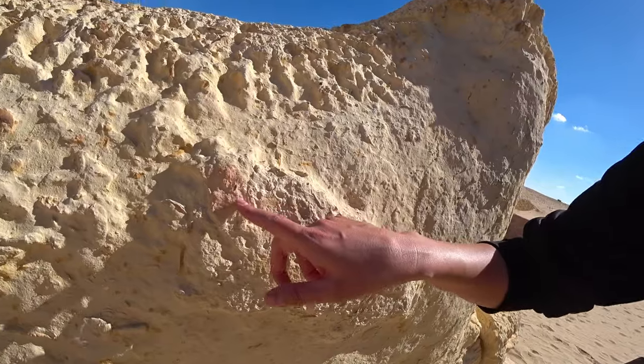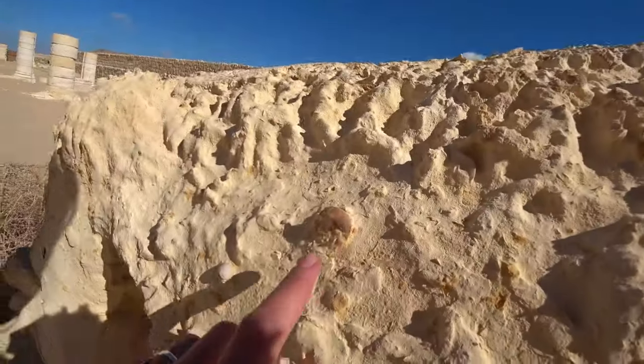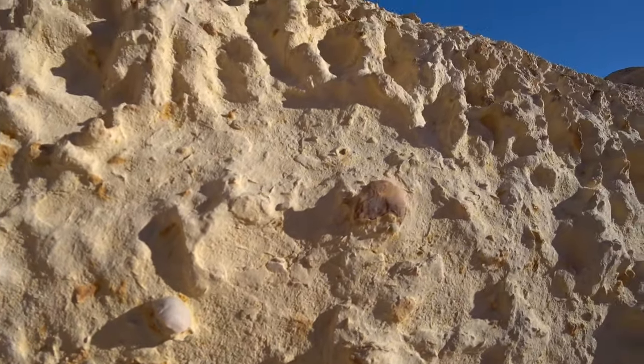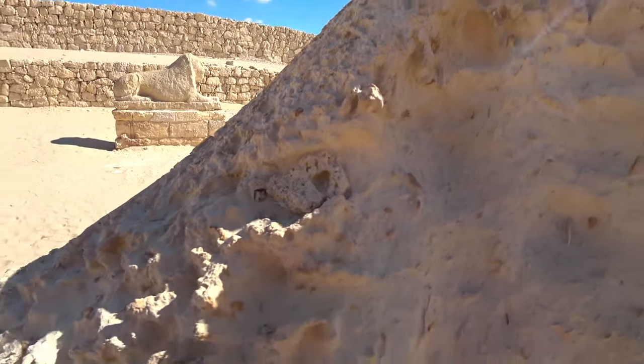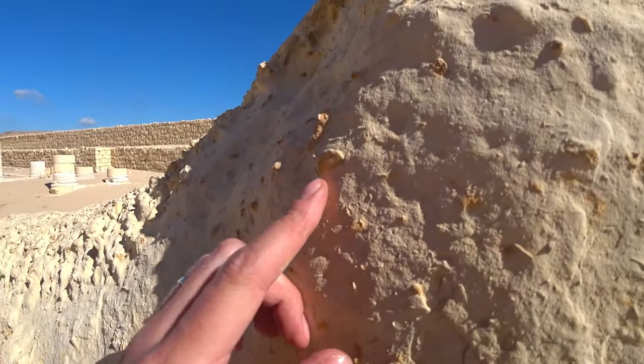You can see some color on here still. Interesting. There seems to be shells embedded in here. Shells in here. There's more. It kind of looks like what I found out there in Wadi Haitan.